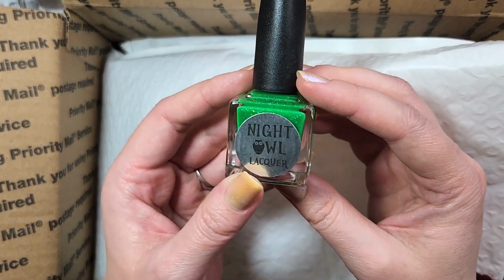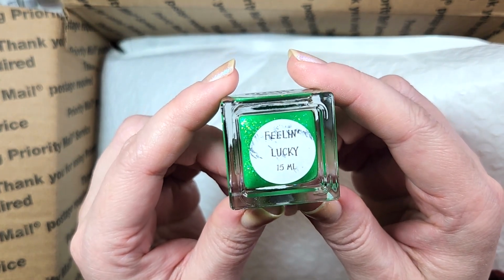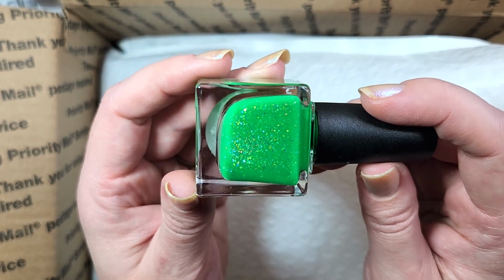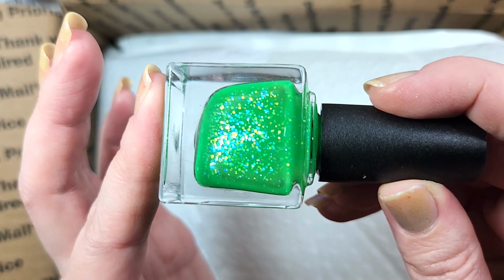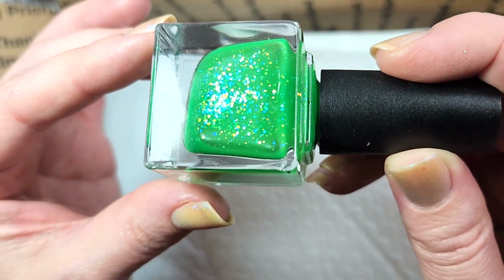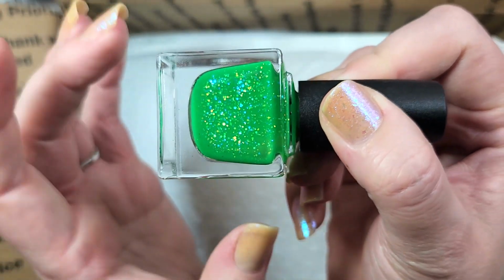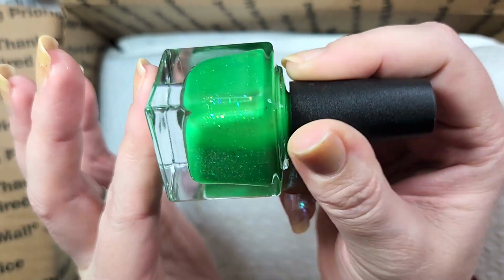Next one, wow, a bright green from Night Owl Lacquer. This one is called Feelin' Lucky. Now this is a neon green, I'm pretty sure. It is very, very bright. There is a mixture of iridescent glitters. I want to say in a couple of different variations because I am seeing a gold, green, and blue all at the same time. This is definitely one of those colors that is rather outside my comfort zone as far as colors that I wear on the regular.